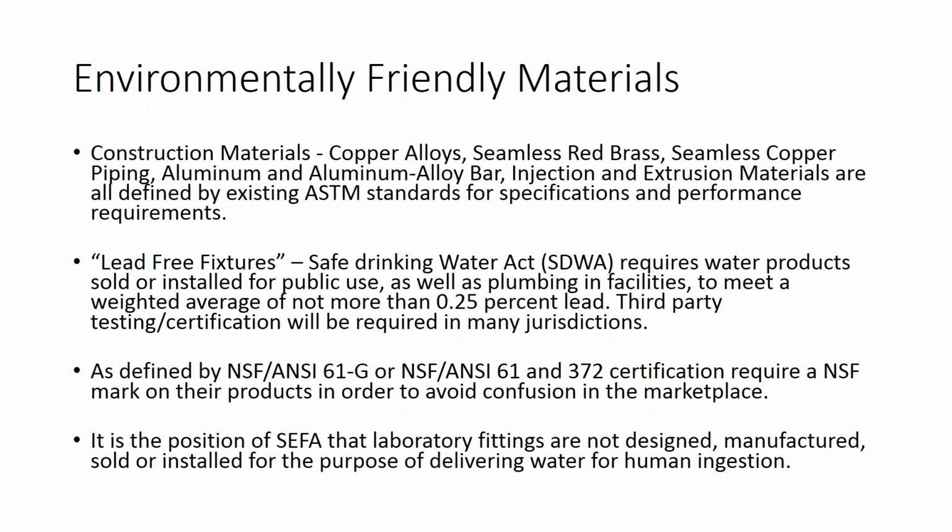Lead-free fixtures are defined by NSF/ANSI standards and 372 certification, as required by the NSF mark. There should be one on all the products to avoid confusion in the marketplace. From a CFA standpoint, it is our position that laboratory fittings are not designed, manufactured, sold, and installed for the purpose of delivering water for human ingestion. But that is the CFA standard, and I'm seeing a lot of lead-free fixture requirements showing up in project specifications.